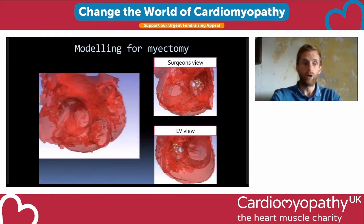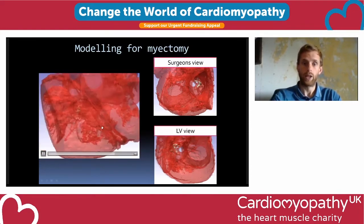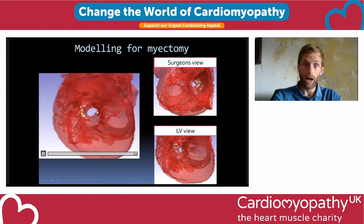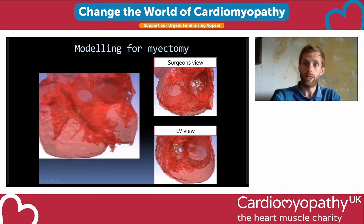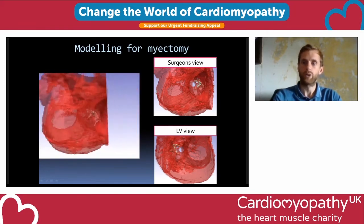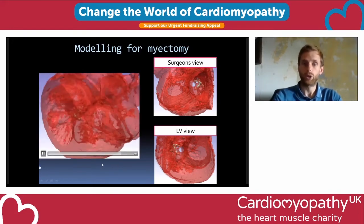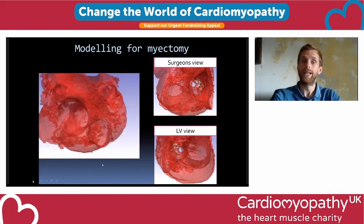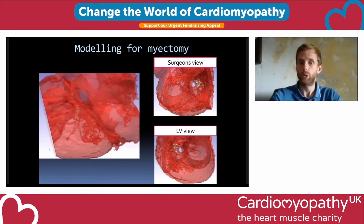We then move on to modelling. And this is a three-dimensional model of someone who has outflow tract obstruction, significant heart muscle thickening, but also this white stuff here is calcium, and this is obstructing the outflow tract further, and this is the sort of stuff that needs to be removed. So we model, we use the software, we plan it, we move around, we know exactly what sort of cuts, how deep, how far, and what perspective the surgeon is going to need when they're in.